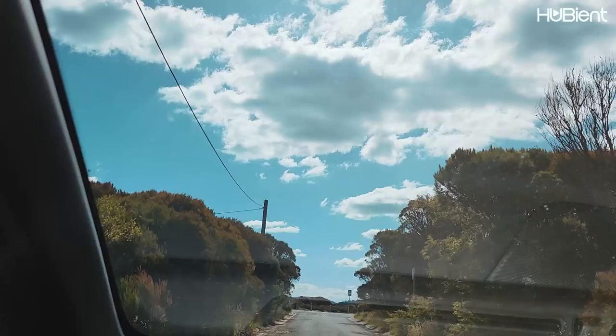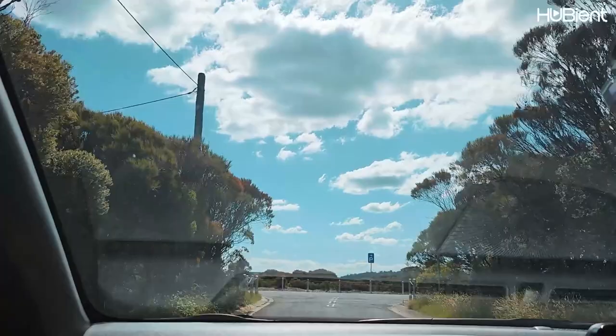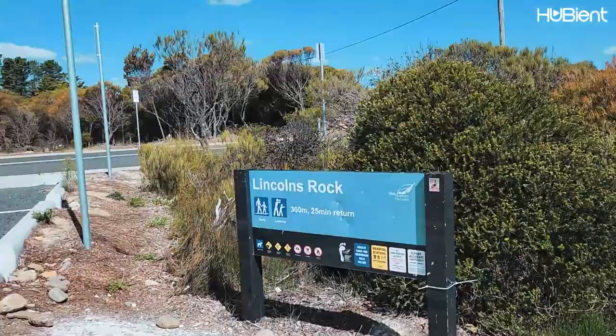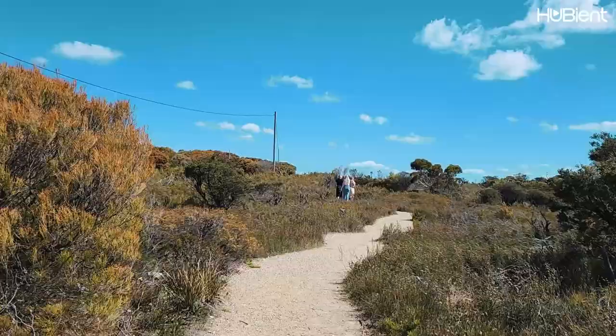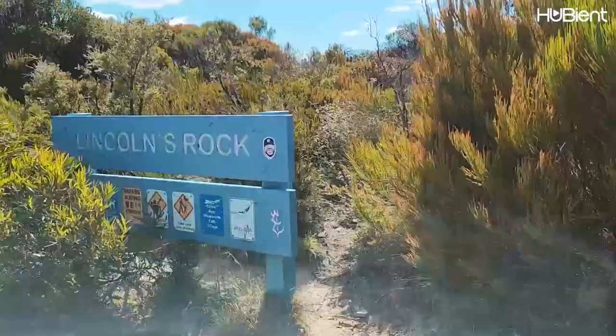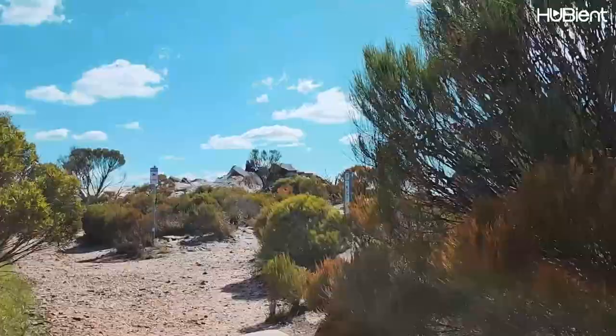And the last stop for today is Lincoln's Rock, and we're going to look for a cave. It's only 300 meters. Easy. Yeah. Super easy. To walk in to see the view, it only took around 5 minutes. I'm not sure why it said 20 minutes on the sign.